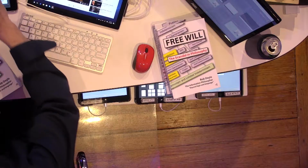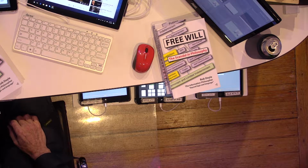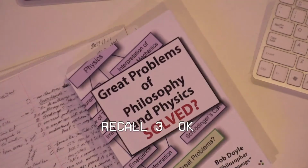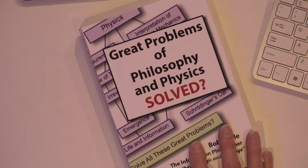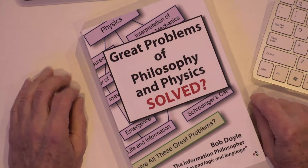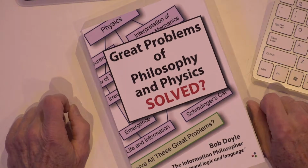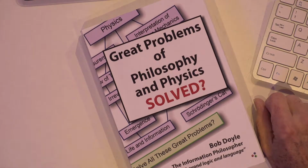Let me give you a look at this book of mine, and just press this number 3 here, and it should home in on that book. This Great Problems of Philosophy and Physics Solved has a big red question mark, because it's only proposed solutions that I'm hoping to find.